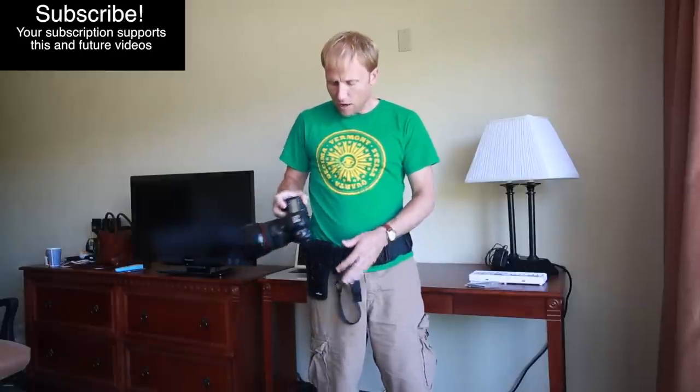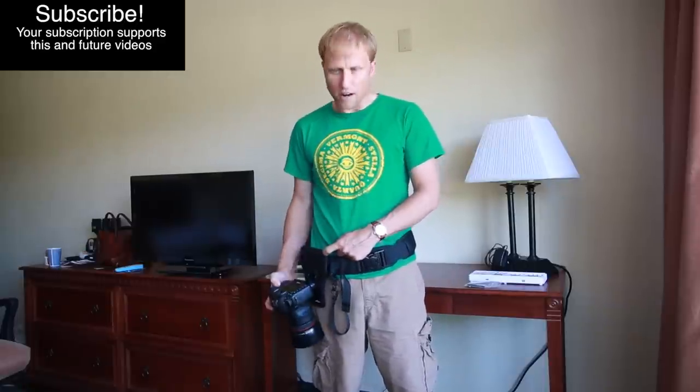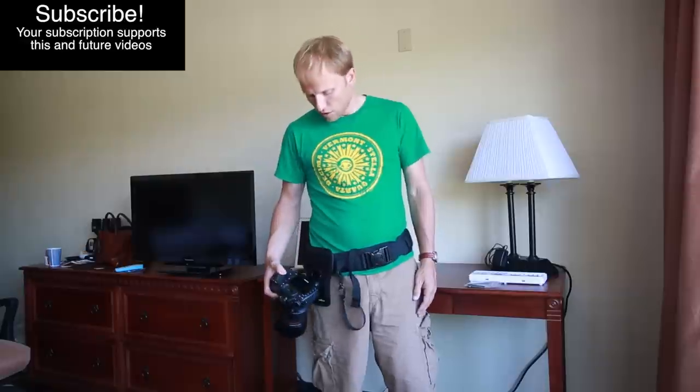One downside that I will say is that when you have a Black Rapid strap or other strap, you basically lower your camera until it's snug and then you can let go of it. This takes about a half to a second longer because you have to say, all right, let me make sure I got it in there. And so it takes a little bit longer. You're not just dropping your camera at your side. But for me right now, I'm really happy with the trade-off.